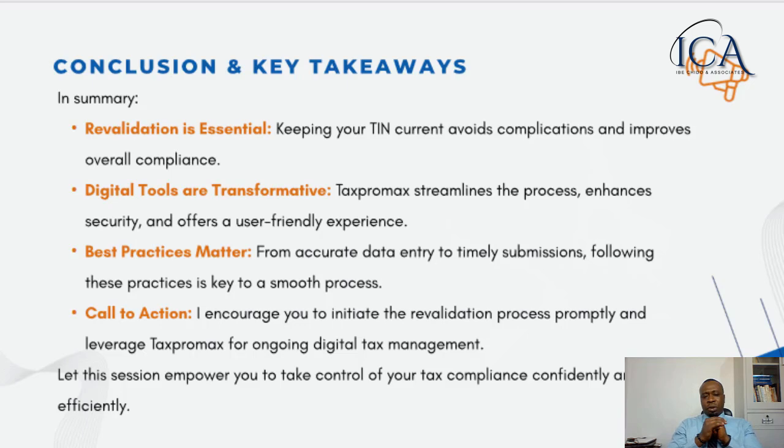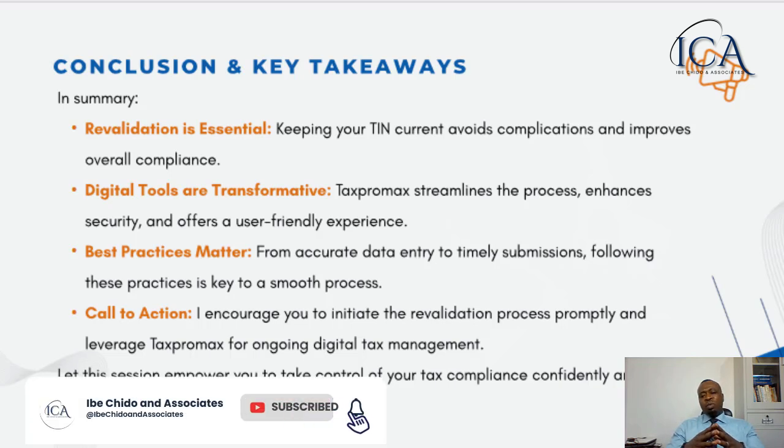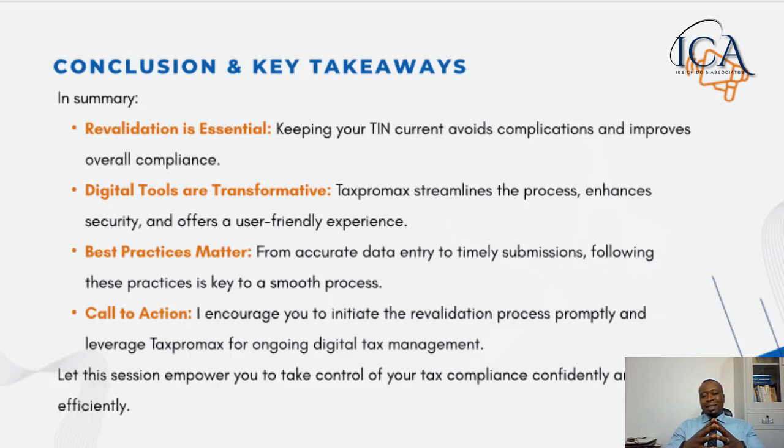In conclusion, revalidation is essential to keep your tax identification number current, avoiding complications and improving overall compliance. Digital tools are transformative. The Taxpromax platform has streamlined the process, enhancing security, and offers a user-friendly experience, cutting out unnecessary bureaucratic delays that occasion you having to visit the FIRS office to sort out your tax filing issues.